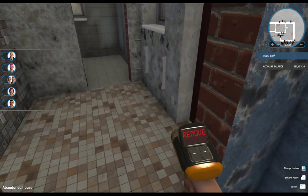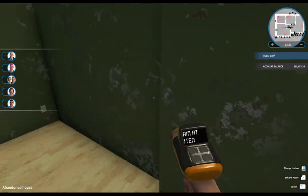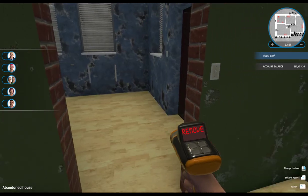Okay, so let's see what we need. Looks like we're going to replace this door as well, so we might as well go ahead and get some money for that. Let's go ahead and sell that.